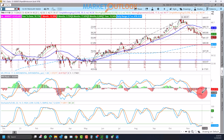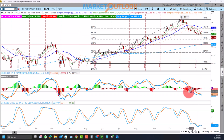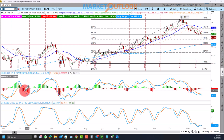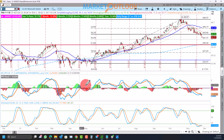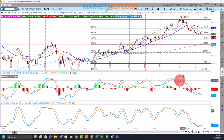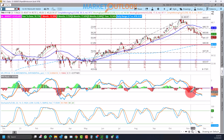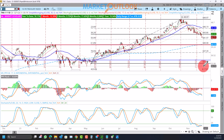Now, granted, we've already had a good move. We've already had the peak in the MACD histogram, so that means we're going to be hitting the bottom soon here, because that's what happens. You get a peak in the histogram, you get the bottom in the MACD, and that turns up, especially at these lower levels like this. So the bottom in the histogram is coming soon, because we've already bottomed on the histogram.